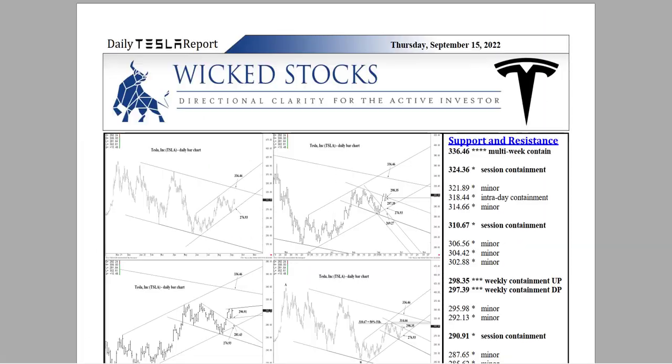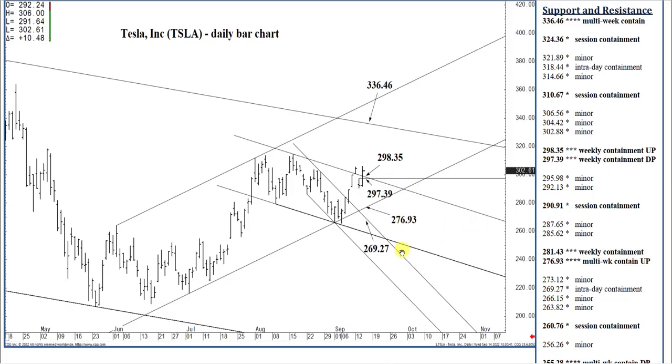We had, as you recall, take a quick look here. 298.35 is a descending channel top, and that was a 2 to 3 week target following the test last week of the 276.93 channel bottom. We closed back below it with the CPI sell-off, we'll call it, but we sprang right back yesterday, Wednesday, back above it.